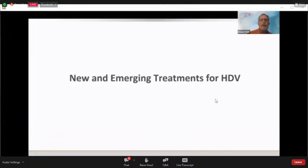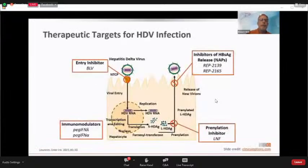Now let's talk about these new and emerging treatments. The therapeutic targets include bulevirtide, which I'll go into more detail at the end of this presentation. This blocks uptake at the NTCP or bile acid receptor on the basolateral membrane. Immunomodulator alpha interferon we discussed is already available, and pegylated interferon lambda is in development by Eiger Pharmaceuticals.